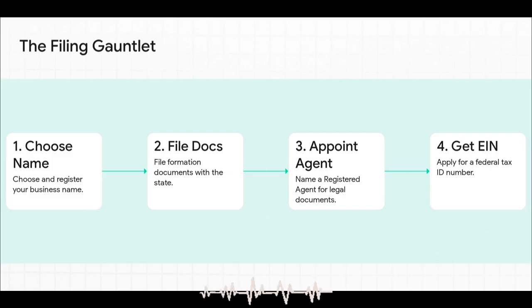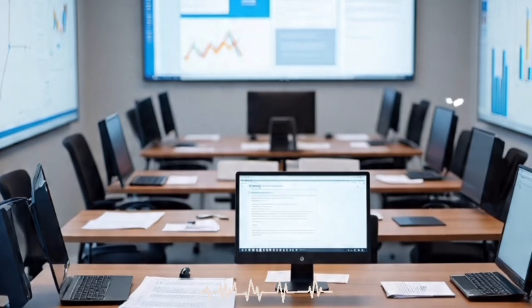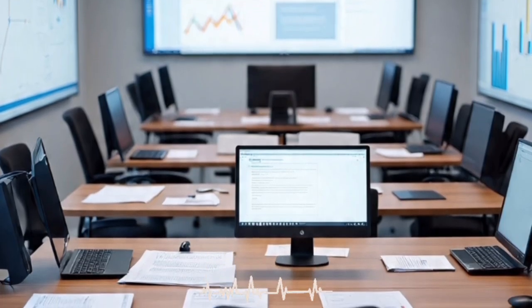First, you'll choose your business name and do a quick search to make sure it's available. Then you file the actual formation documents. You also have to appoint a registered agent. Now don't let the fancy name intimidate you. It's just a reliable person or service at a physical address who can receive official legal mail for your company. And finally, you get your federal tax ID, which is called an EIN.